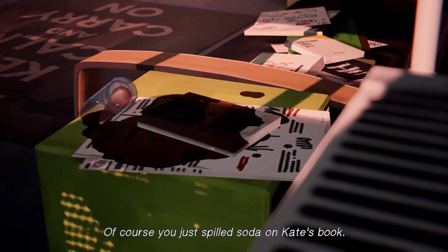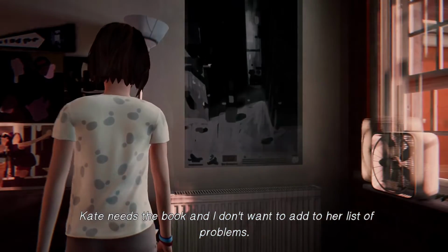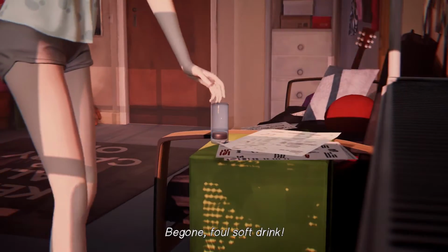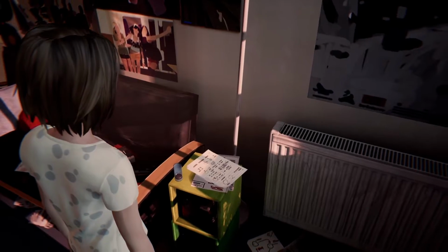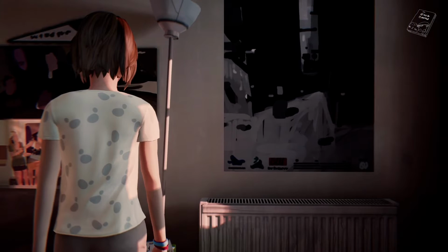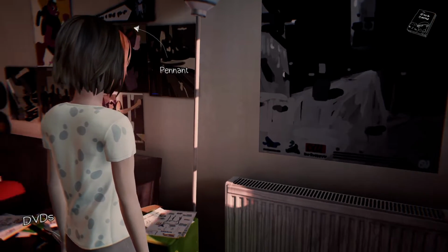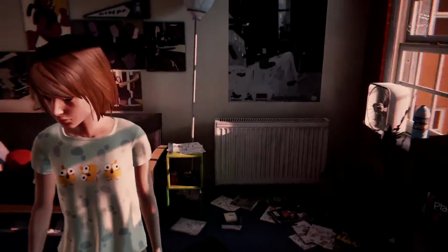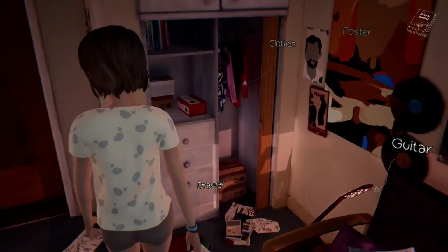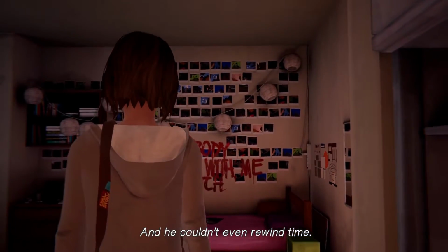Of course she just spilled soda on Kate's book. I better fix this fast. Kate needs the book, and I don't want to add to her list of problems. Be gone, foul soft drink. Aha, you sneaky book. You're mine. Maybe I'll just put on a shirt and jeans. Hey, Einstein had the same exact suit for every day of the week, and he couldn't even rewind time.